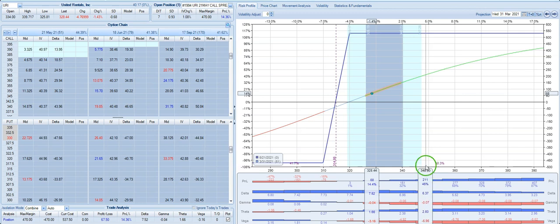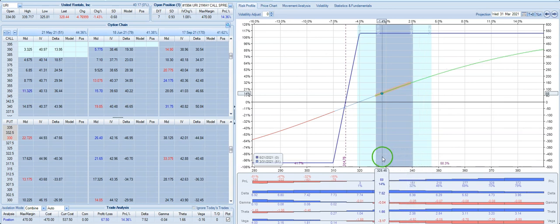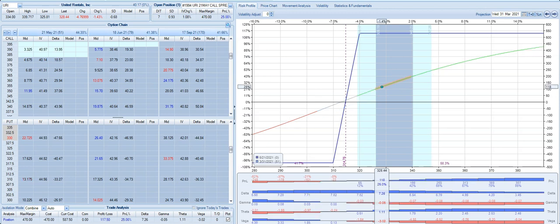One thing I continue to talk about is finding ways to reduce risk, leaving room for more upside, and potentially trading around the position because we do have 51 days until expiration. So this is an adjustment that I am considering here.